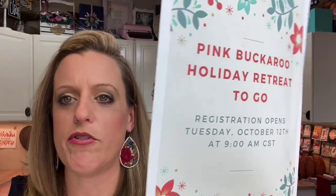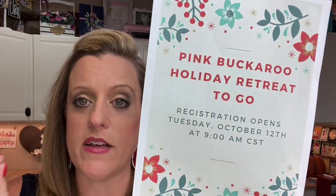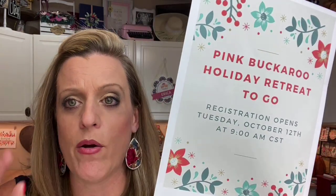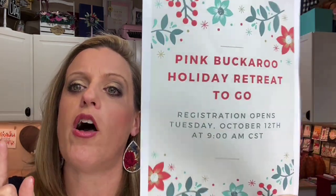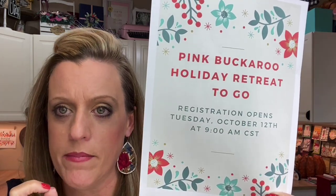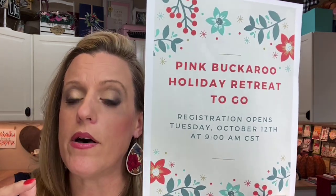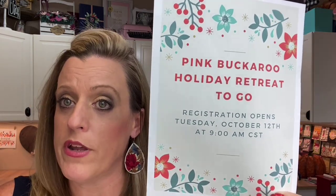Pink Buckaroo Holiday Retreat to Go. You guys have been asking, and I have been spending the last 2 weeks designing, preparing, doing all of that. I don't like to put it out for registration until I have everything designed and planned. That's just how I do things. So if you want to register for the holiday retreat, I'm going to email that link Tuesday morning at 9 a.m. So make sure you've joined my email list. And then I will post it on my blog around noonish and on Facebook around noonish.